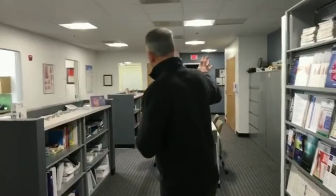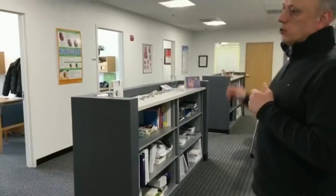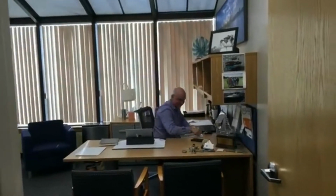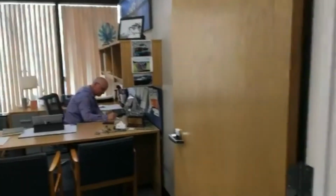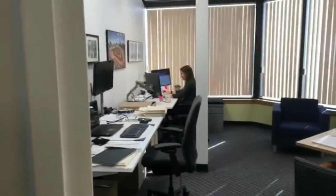Behind me, you can see a resource area, different manuals for the students to do different research as they go, more faculty hours. You can see one of our co-founders, Matt O'Neill, working off at his desk, and Matt's going to wave. If I know Matt, he's probably working on a placement opportunity for one of our students or coordinating something on that side. I also can see working in there with Matt, one of our faculty members, Kate Blaker. Kate's putting together some curriculum for us that we're working on.